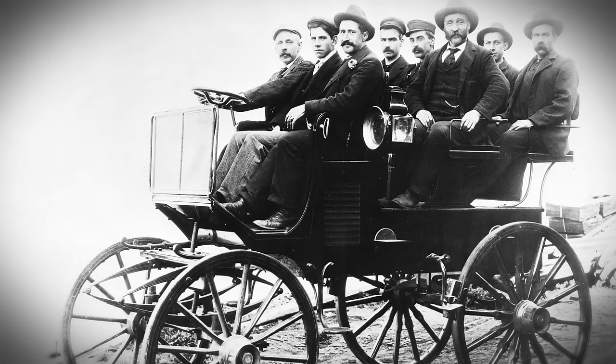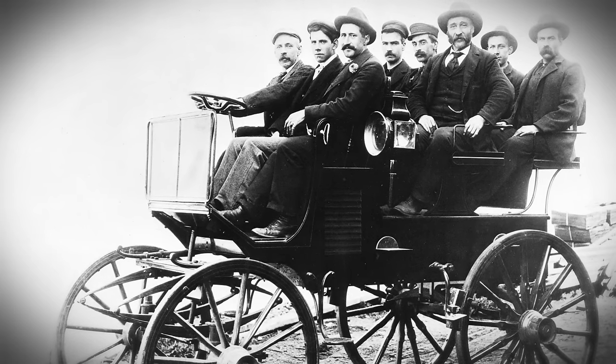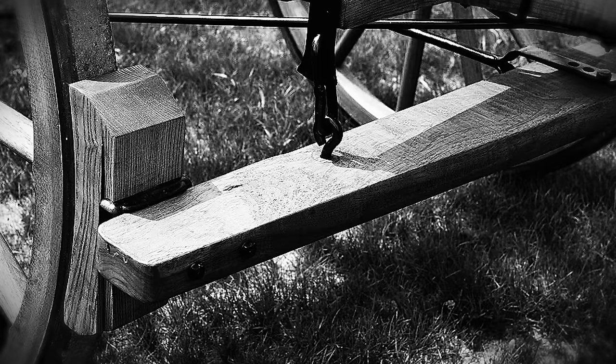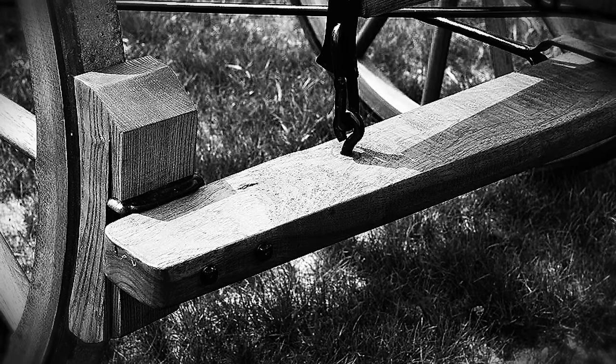By the early 1900s, more and more of the well-to-do were purchasing cars to replace their horse and carriage. Out of self-preservation, these early cars had some concessions to safety, like brakes and lights. But the brakes was just a stick with some wood that pushed against your wheel, and the lights were less powerful than the one on your phone.